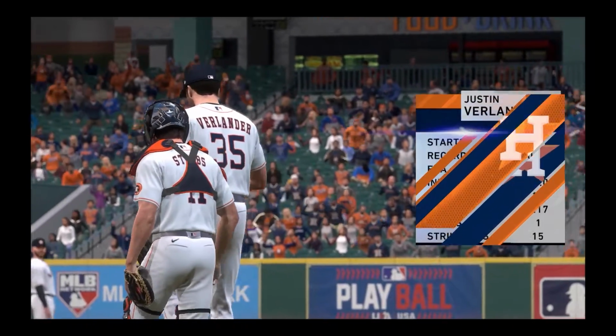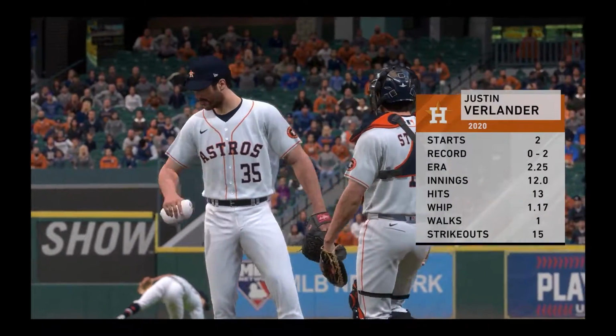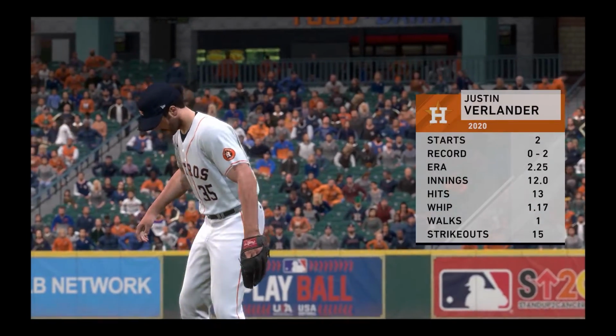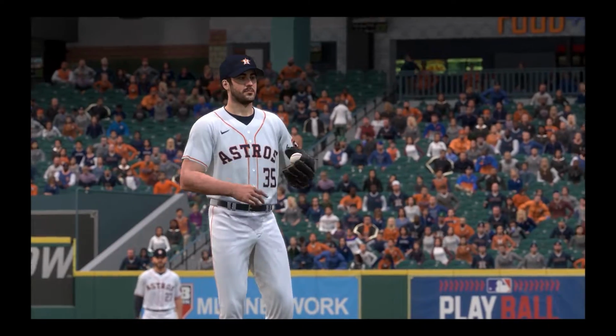Today we'll have a very good pitching matchup as the first one we'll see is Justin Verlander, former 2-time Cy Young winner. He's off to a pretty solid start here in Houston this year with a 2.25 ERA through 2 starts. He has yet to record a win, but he's looking to change that here against the New York Mets squad. First up for the New York Mets, we will see Amed Rosario.